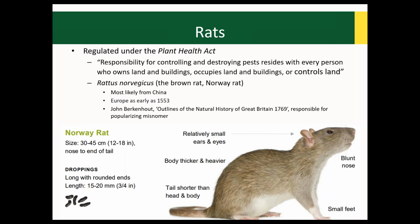So relatively small ears and eyes on these animals, blunt nose, small feet. The body is thicker and heavier than some other rodent species, particularly mice and black rat, which we'll talk about in the next slide. And the tail is shorter than the head and body. The droppings are relatively conspicuous as well, with a rounded end, and relatively large compared to mouse droppings. And these animals can be large, so total length 18 inches from nose to end of tail. And of course, when things are moving, they always look bigger, and you do get claims of Labrador-sized rats occasionally.